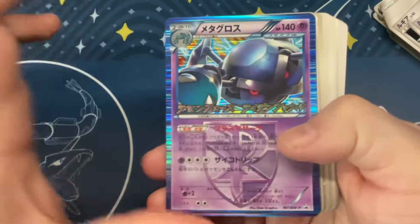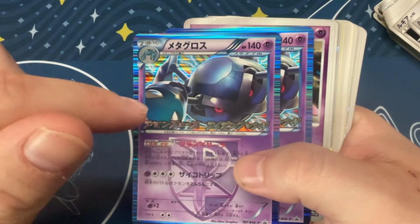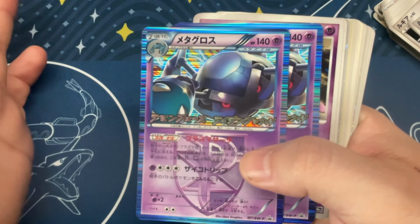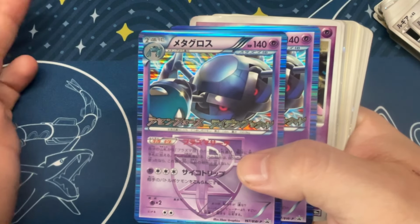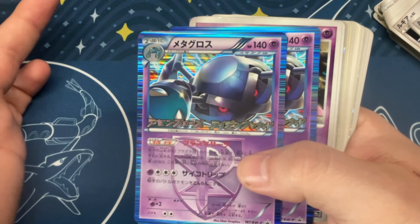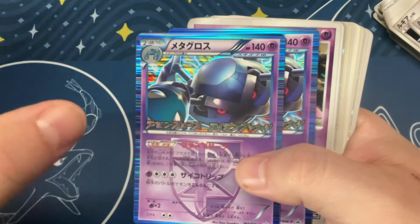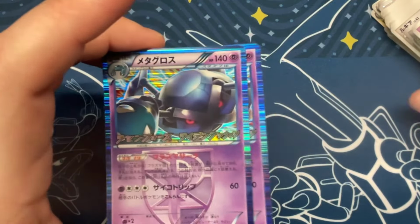I like this. I like these BWP promos from the set releases, because for whatever reason, you just don't see a ton of them. Not that they're rare or anything like that, but for a promo that you would have gotten for a pack giveaway, when they do that stuff now there's a ton of them, you just don't see them quite as much, and I just find it interesting. At least I personally don't.